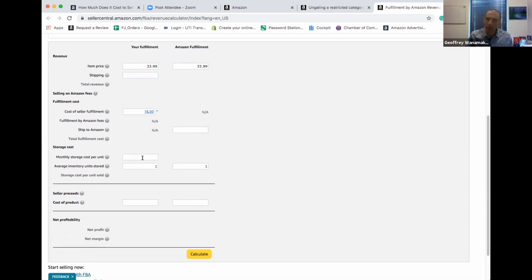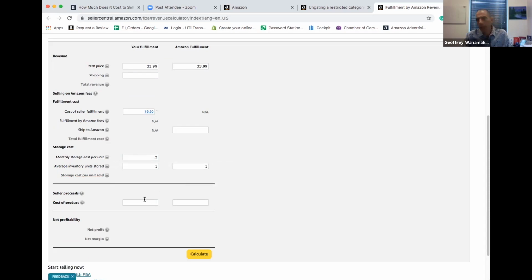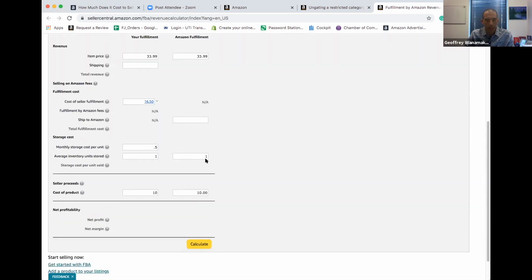What does it cost for me to store this product in my fulfillment center? If you have warehouse fulfillment charges per pallet, you could break down what that case price costs per pallet. For storage in a month, let's make a number up here and call it 50 cents for storage. Cost of product. This is where you would put in your COGS. Let's just make a number up here for the sake of this exercise, and we'll call it $10. So you can see that that cost obviously translates to whether it's fulfilled by merchant or fulfilled by Amazon.